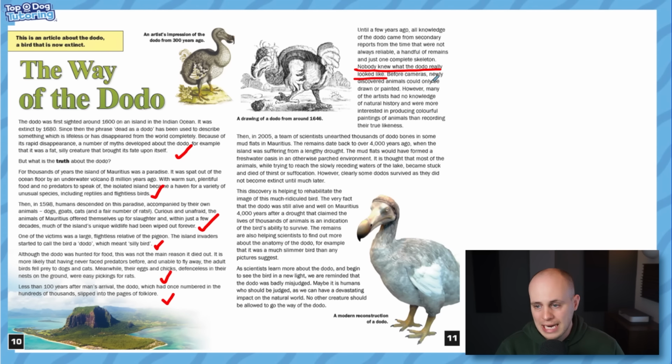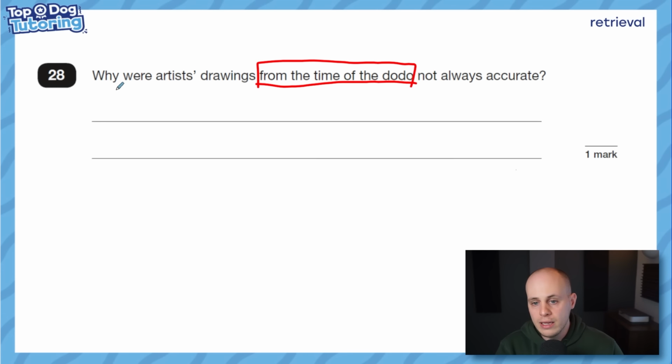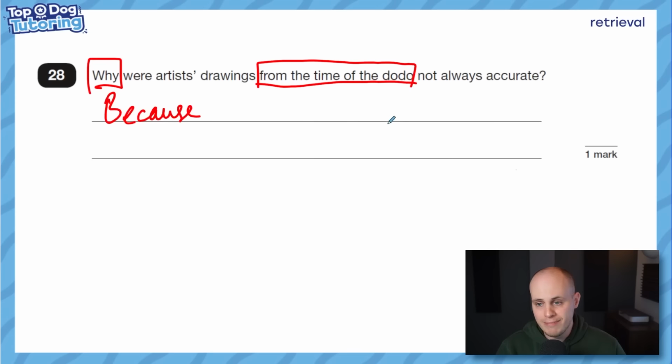Before cameras, newly discovered animals could only be drawn or painted. However, many of the artists had no knowledge of natural history and were more interested in producing colourful paintings of animals than recording their true likeness. So that to me is kind of another reason really, isn't it? So I go back to the question, remind myself of what it was saying. It says, why were artists' drawings from the time of the dodo not always accurate? Well, there's 2 reasons I can pick from there. I could say because they didn't know what the dodo looked like, or because they were more interested in making them look good than actually being accurate. Okay, so either of those answers would be completely fine. I'm not going to write it down because I'll pick either of those, and either of them would get you 1 mark. But I really want to show you something with this question, guys.